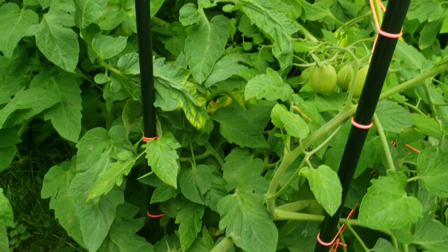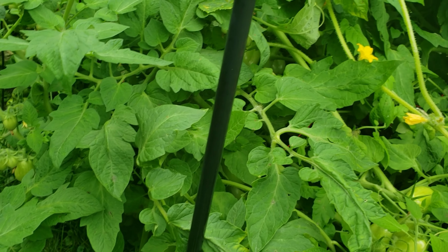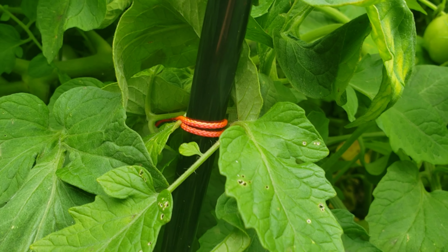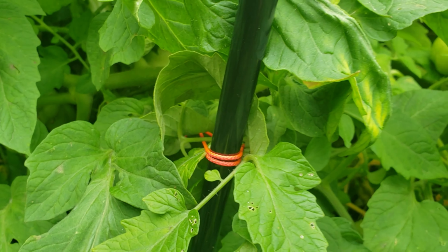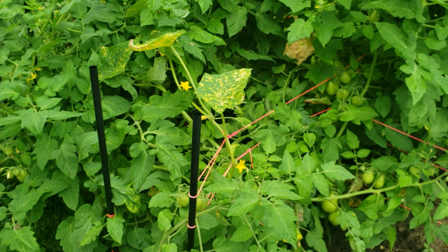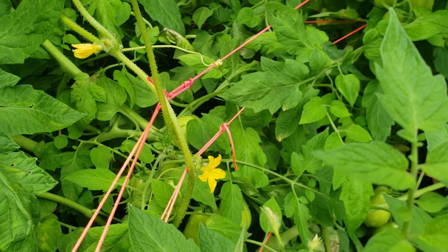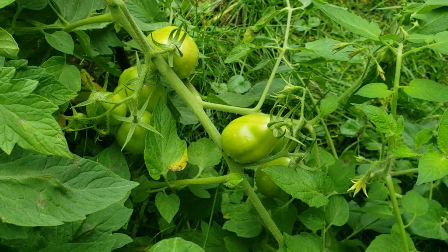Clearly, one of my strings gave out or something. It didn't give out. Look at that. Oh, they were so heavy that it dragged it down. Wow. That's impressive. Damn. Yeah, look at how much they're being tugged on. Holy, yeah, I definitely gotta fix that. Oh my goodness.